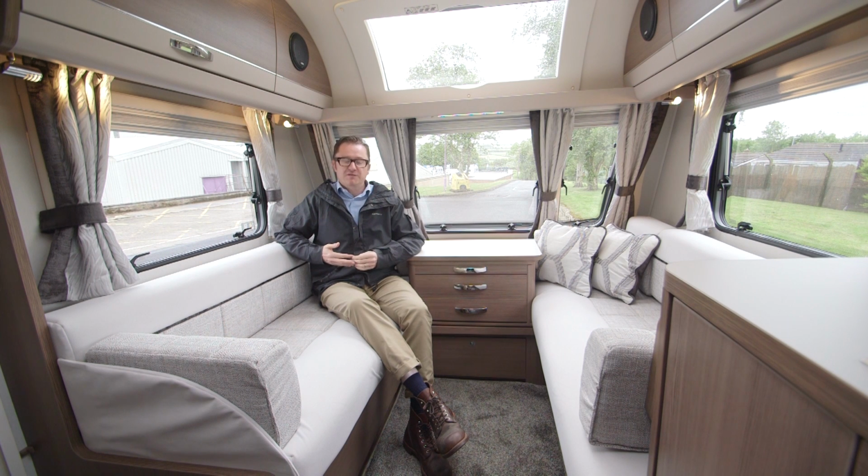The centre chest is a fairly standard kind of thing that you see. You can also change it for the U-shaped lounge option if you so prefer. You've also got the skylight above the main window there, and right up above the Stargazer roof light, which is an absolutely fantastic innovation that does exactly what it says on the tin.